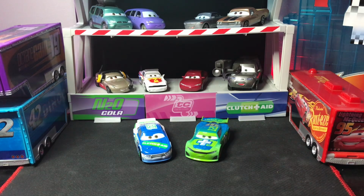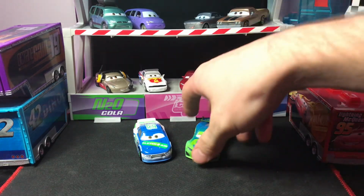On the left we have the stock car Dino Draftsky, and on the right we have the next gen Noah Gosick. Hope you guys enjoy this review, and make sure you stay towards the end of the video if you want to see the upcoming cars that are coming later in the next week. So anyways, let's hop straight into it with our stock car Dino Draftsky.